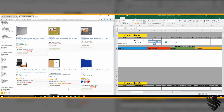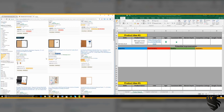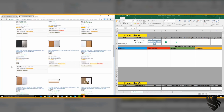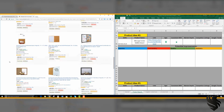This is a dry erase and corkboard. Let's type that in instead. Let's do dry erase and corkboard. So these are a little more like it. See, here it is again. We see a lot of these ones, but nothing quite like that one. However, all of these ones still, look at that, only 31 reviews. That's a good BSR. There are some sold by Amazon, but there are a lot that aren't sold by Amazon.